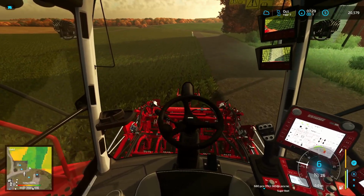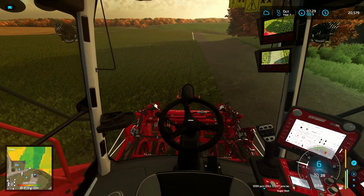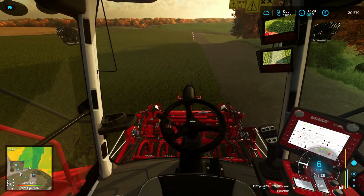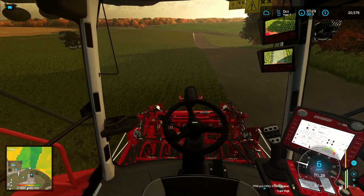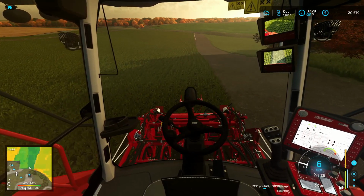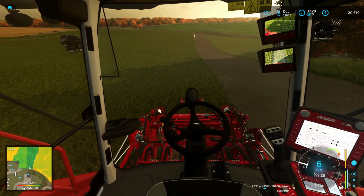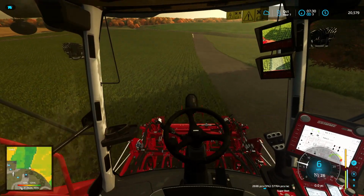So this thing only holds 45,000 pieces of sugar beet, and you can see we're gonna get close to 60,000 per acre. So we're gonna have to basically dump about every 3/4 of an acre. I think, what are we getting, 5 or 6 rows here? So we're not doing too bad.